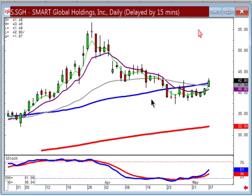Smart Global, another one that's breaking through all the moving averages. This one you could probably be buying. There's a little gap right here. So if it came up and filled that gap, at least you know it was heading in the right direction. But if it does a strong price move, you've got the same potential as that move right there. Dina, thank you.